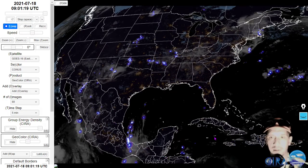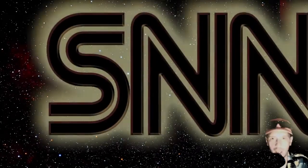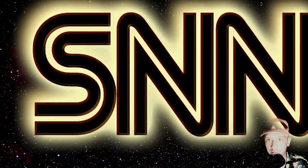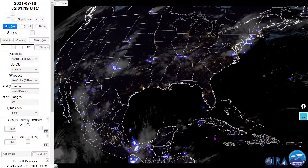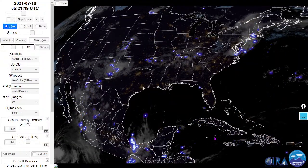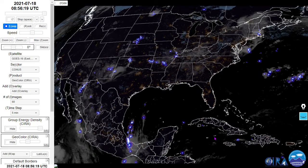It's time for our meteorology segment. And the first thing we're going to show you is lightning from the NASA GOES Lightning Mapper. So allow me to get off screen. Here are the last few hours of lightning.